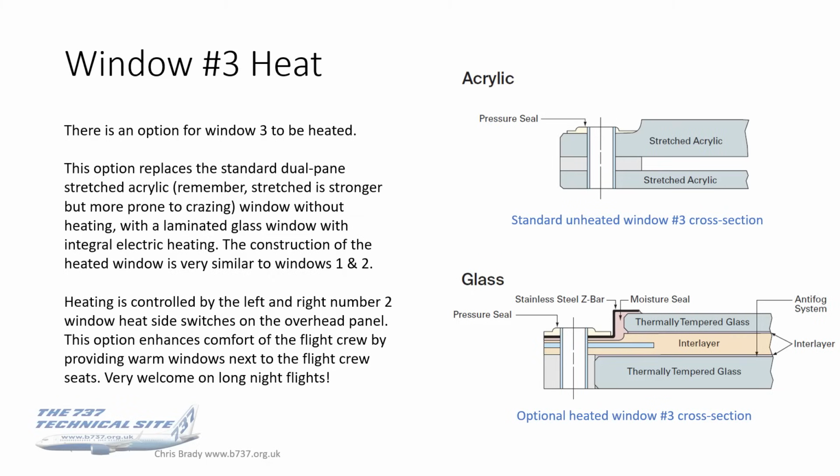So window 3 heat, we've already spoken a bit about it. As I've said, there's an option for it to be heated. If it is heated, it requires a different window to be installed in the aircraft. The standard window 3 is a dual plane stretched acrylic. Remember, stretched acrylic is stronger, but it is more prone to crazing. With the heating option, you have a laminated glass window with integral electric heating, and the construction of that is very similar to windows 1 and 2.